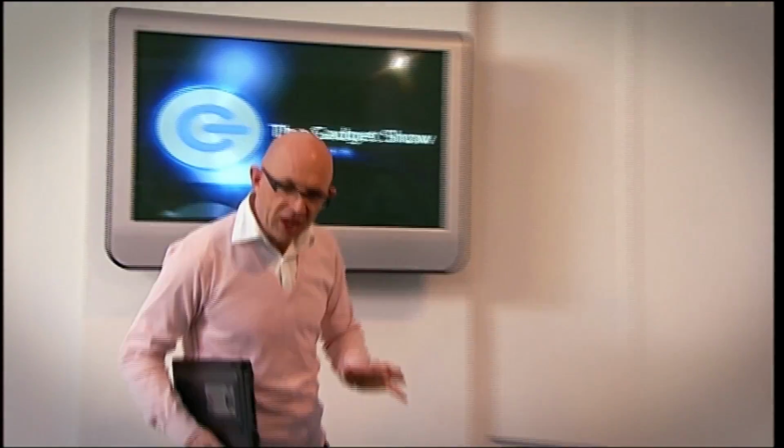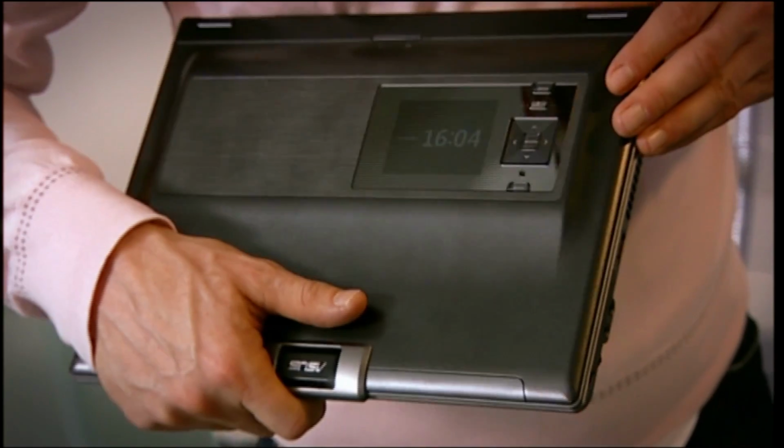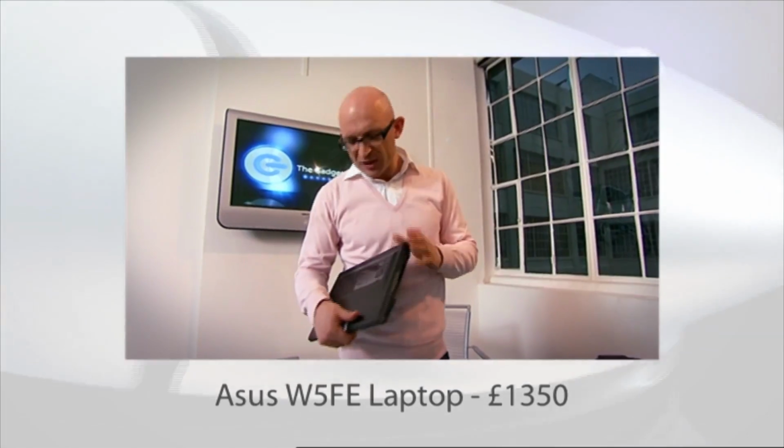I've got something really cool to show you. It's part of a laptop from the new Asus laptops range, and it's a feature of Windows Vista, the new operating system from Microsoft. It's called Sideshow, and it enables you to access various functions within your laptop without actually turning it on. OK, sounds a bit strange, I'll demonstrate.